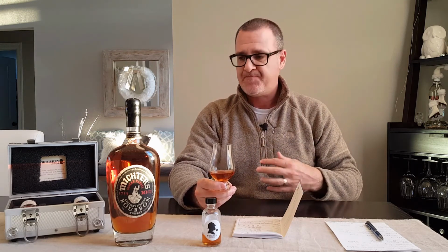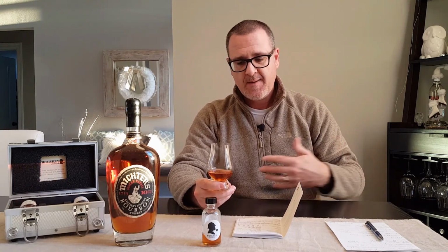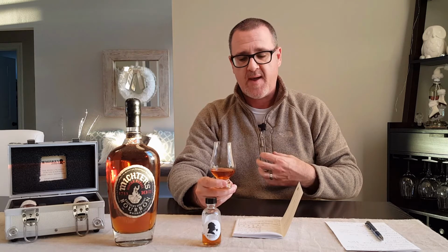Right up front with this, you get a little initial heat. Not too bad. It's only 94.4 proof or 47.2 ABV. So not a huge amount of burn, a little bit right away, but then you get lots of butterscotch, lots of vanilla. That nice little rye spice comes through as it sits a little bit. Quite a bit of the brown sugar. To me, this fits my palate. I lean a little bit more towards a sweeter bourbon, and for me, this falls right in that category.